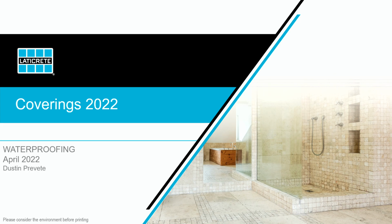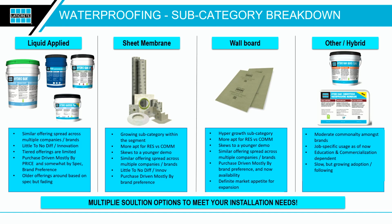So now that we have history aside, I want to walk you through some of the categories that we have. So liquid applied is going to be the balance and the bulk of the presentation, but we also have other solutions, meaning sheet membrane, we have HydroBand board, we also have a cementitious-based product in HydroBand cementitious, and a quick cure product, which works as the exact reverse of HydroBand in that it looks for moisture within the system to cure.